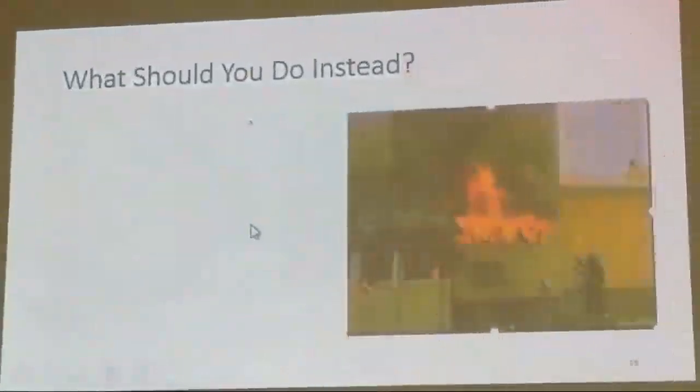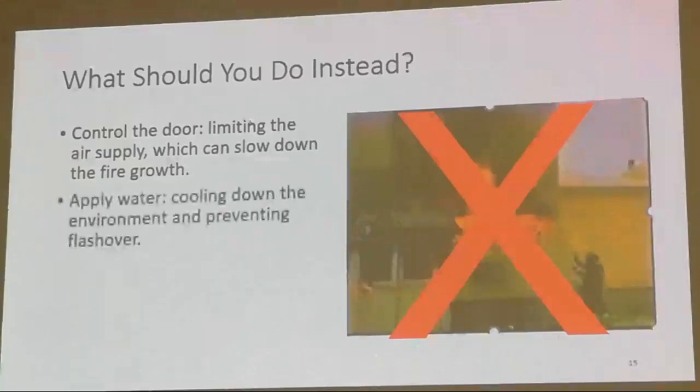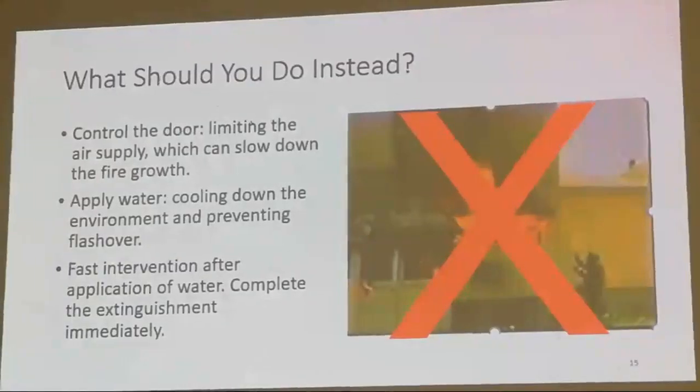So what should you do instead? Don't break the window. You need to control the air supply. Controlling the door, limiting the air supply, can slow down the fire growth. And apply water. You control the door, you prepare the hose line, you see the fire, put some water on it, cool down the environment before you get in. And fast intervention after your first application of water. Complete the extinguishment immediately. And if you have the equipment of a thermal image camera, I will show you what the equipment is later. You can use that to have a better understanding of the temperature at the fire scene.